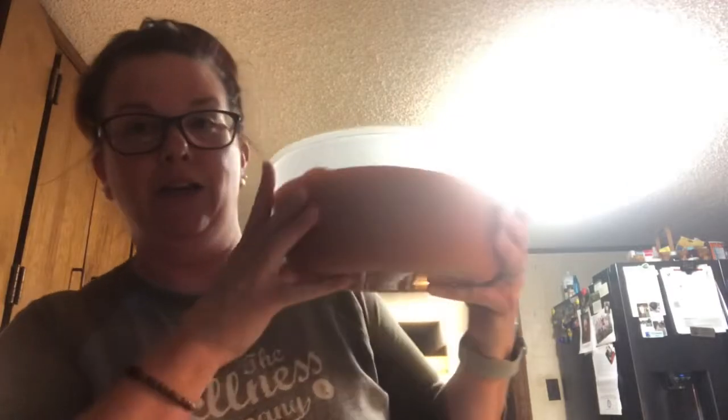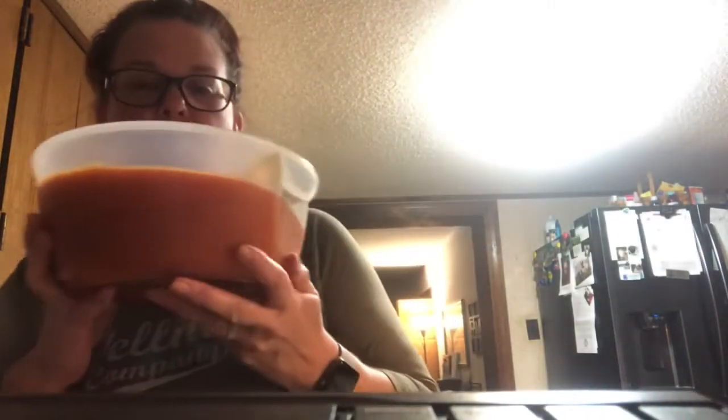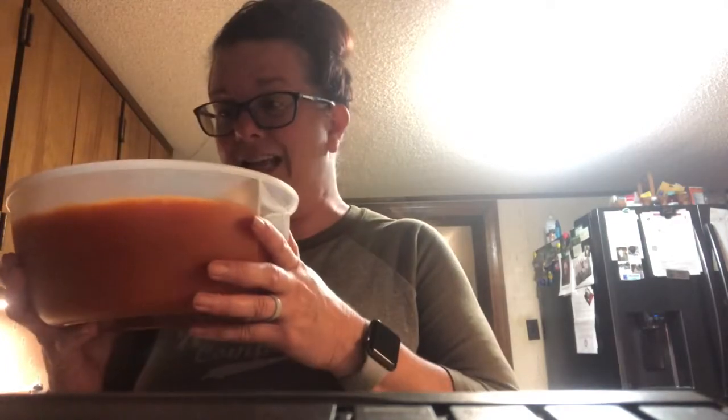Okay, you guys, it's done. Labor of love. Oh my goodness. I'm gonna try to block the light. Let's see if I can show you. It's so beautiful, so orange. It's just gorgeous. All right, even my husband came out and said, oh my goodness, it's so perfect. So I'm gonna guess that there is about 10 to 12 cups of persimmon pulp here.